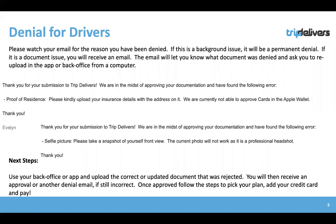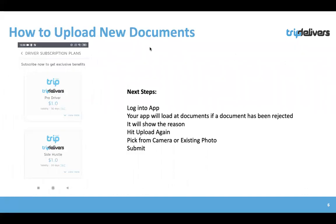So you're going to use your back office or your app to upload the correct document that was rejected. You will then receive an approval or another denial email if that document is still incorrect. Once approved, you'll follow those steps of picking your plan, adding your credit card and your direct deposit information, and you'll be good. So, how to upload new documents.